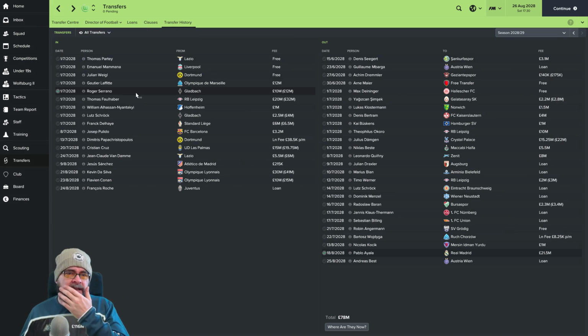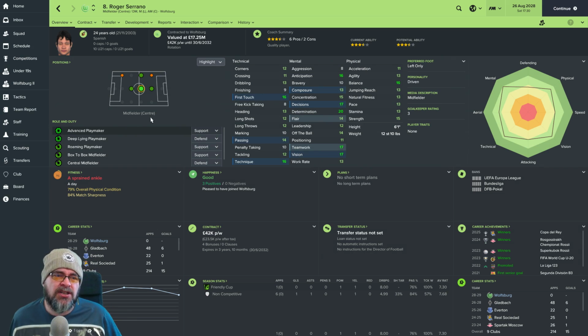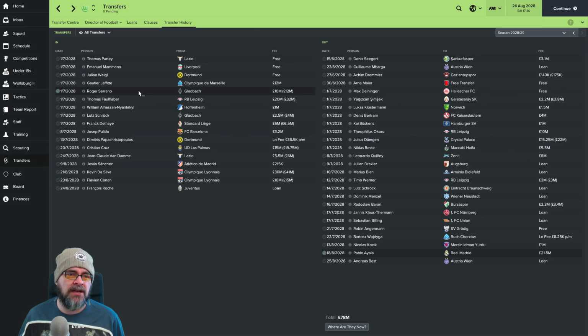It's a bonus. Next up, we've got Roger Serrano from Gladbach, £10 million. Just a really solid central midfielder, sort of Quinny's replacement, 20 determination, really like that. Left-footed. Loves a first touch, plays as a deep-lying playmaker, but can also fill in a multitude of roles. He's got nice, well-rounded stats here. So he's only 24 years old, can improve a little bit, but he's sort of 3.5 star. Very happy with that transfer.